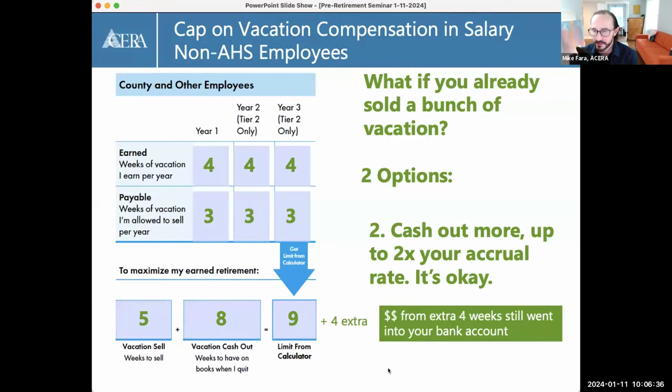Okay, so the question is, you're in tier two. You can sell back 3 weeks per year, and you do sell back 3 weeks of vacation every November. Can you cash out 8 additional vacation weeks, or be given service credit, or should you make sure that you are taking it before you're retiring? Okay, so let me ask you, how much vacation do you earn per year? And you earn 4 weeks per year.